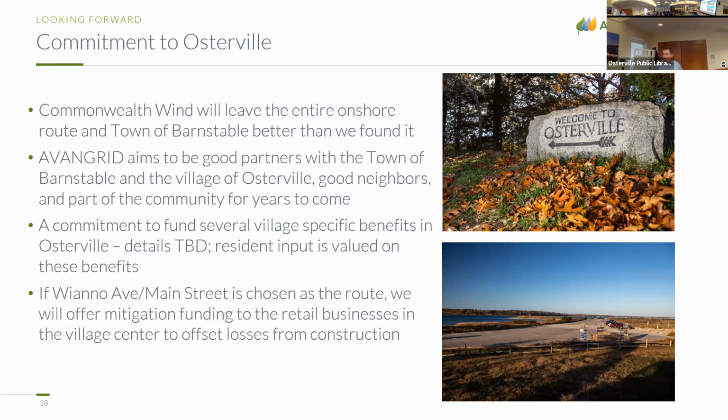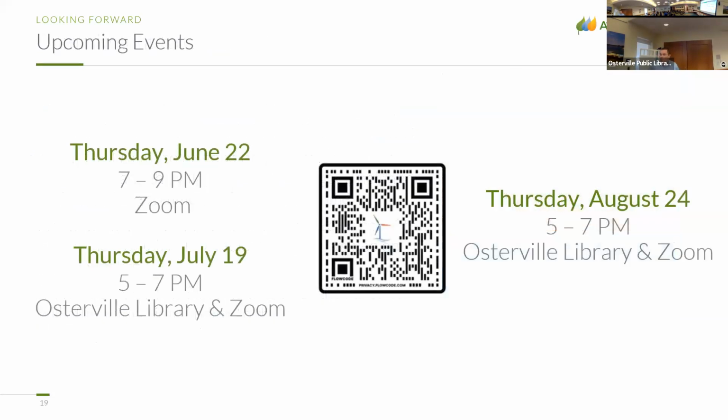And if we do choose one of the 2 route options, the preferred route, and go up Wianno Ave and Main Street through part of the village center, we will offer mitigation funding to the businesses that we're going to impact, particularly the food service and retail businesses that depend on in-person traffic, to help offset their financial losses from the construction activity associated with our project. We're doing the same thing in the village of Centerville on Main Street for businesses that will be impacted by that project as well.